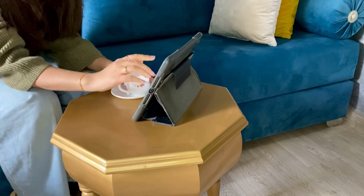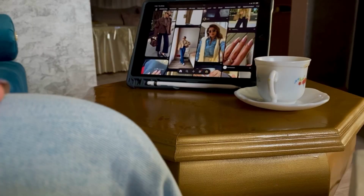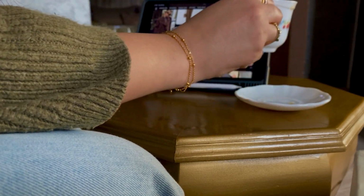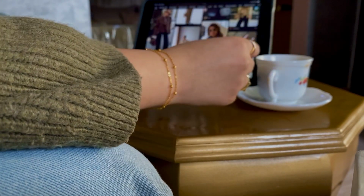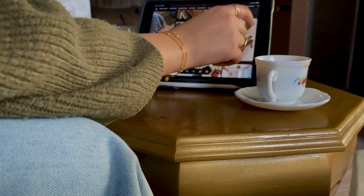It's incredibly versatile and pairs seamlessly with both casual and formal looks. I love pairing it with my watch for a more balanced and polished look. It also works beautifully on its own for a minimalist, subtle touch.